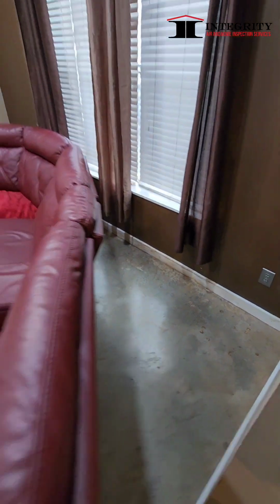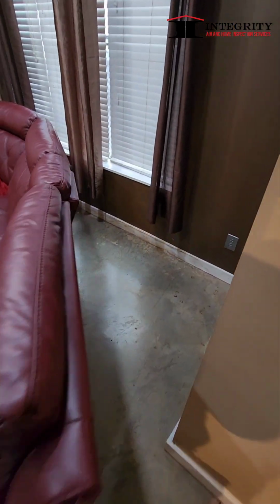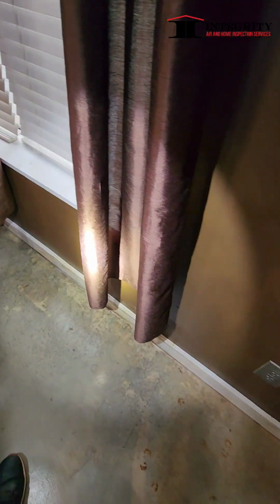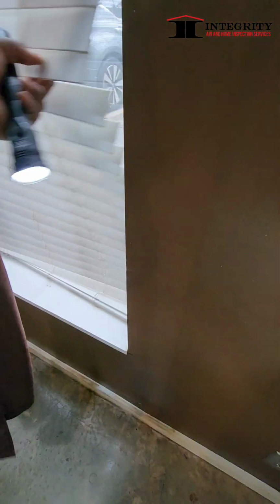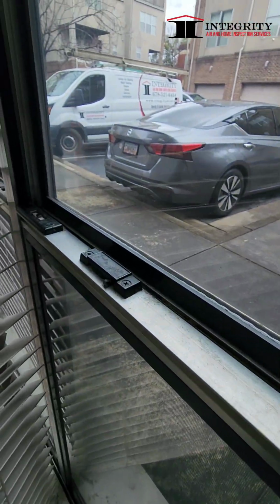But behind this couch, I normally wouldn't move people's furniture if I can help it, but once I know that I can move it without any problems, I go ahead and take care of it. But right here at this baseboard, we got some prior water damage. You can see that water damage has ran all the way around that baseboard. And I'm assuming that it may be coming from this aluminum window here. We got a clip that's broken, a lock that's broken here.